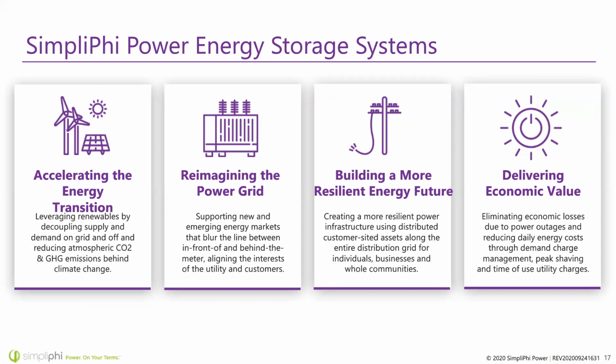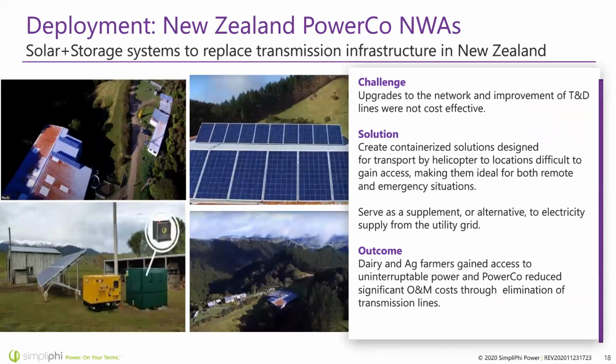And by eliminating the economic losses due to power outages and reducing the daily energy costs through demand charge management or peak shaving or time of use, whichever utility is using those, we can really make a huge beneficial impact, economically speaking, for both the end user as well as the community at large. So I wanted to share a few deployments. Now, not all of these will be in Australia, of course, but they're highly relatable and they're within the region, and they're my most recent projects.